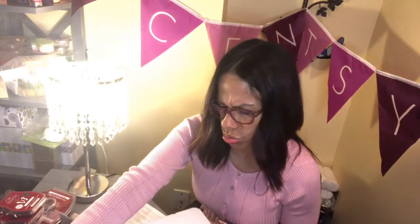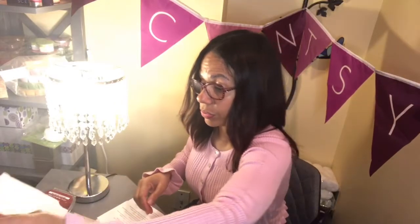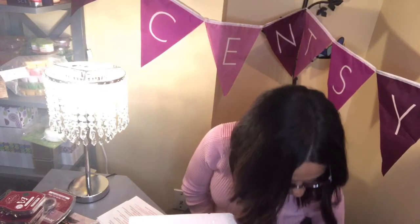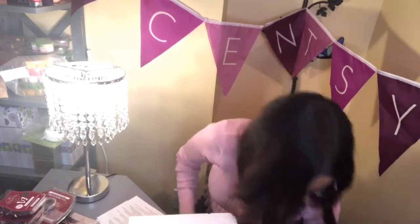Oh, it's so cute. This is a good thing to get as a consultant. Not only do you get to buy this, but you also can write this off in your taxes because it is part of your business. So you are purchasing things for your business, and it's a good write-off.